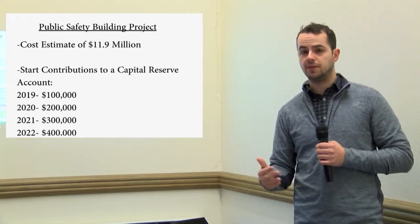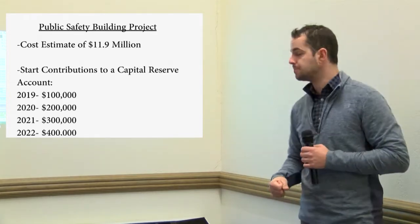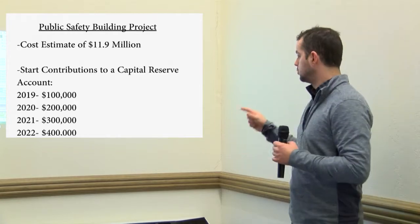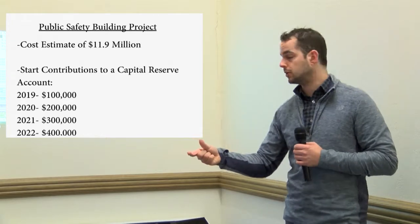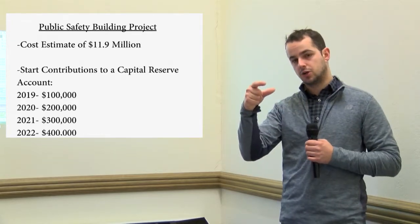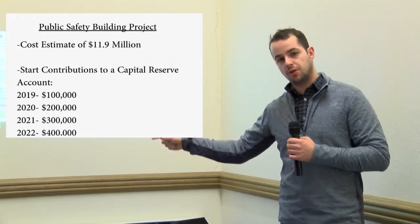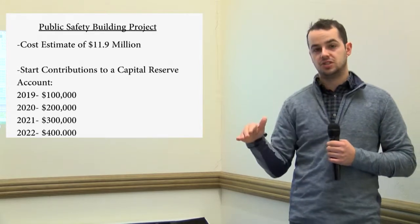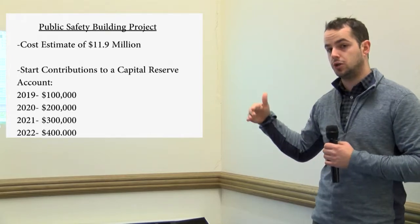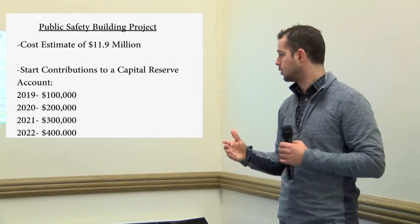Now we're working on refining that and trying to lower that while still meeting the needs that are required for our emergency services personnel. But what we are planning is in 2019 to start contributing to a capital reserve account that already exists for public safety building work. In 2019, we're proposing a contribution of $100,000 with a $200,000 contribution in 2020, $300,000 in 2021, and $400,000 out in 2022, so that we can balance the impact to the tax rate with the potential construction year or approval year of 2022. So the public safety building planning is really active right now. We're doing a lot of work, and we want to make sure that we're saving money so that we can limit the impact to the tax rate.